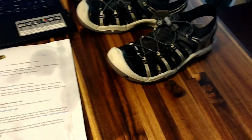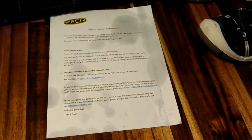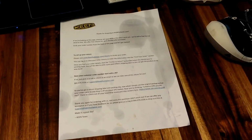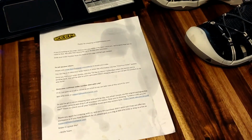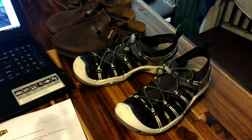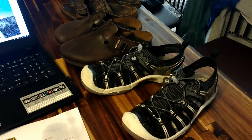One thing I didn't notice yesterday in the package was this note. I left it out overnight on my butcher block countertop, and it absorbed some of the oil from the wood. But it basically says they have a 30-day money-back warranty, which is great. So I'm going to talk about these other shoes that I wear, how they wear, how this is going to work out for me, and compare the treads on them.